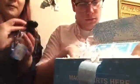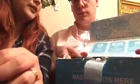Oh, we got a Mickey keychain, which is pretty cool. Look at it. It has Mickey Mouse. Oh, it's to put your coins in. This is cute though. And you can tell that it's actually from the Disney parks. This is so cute. What else did we get?